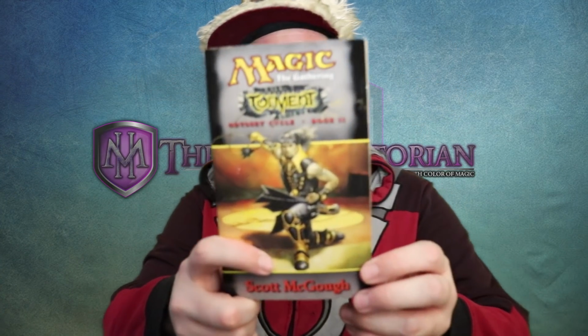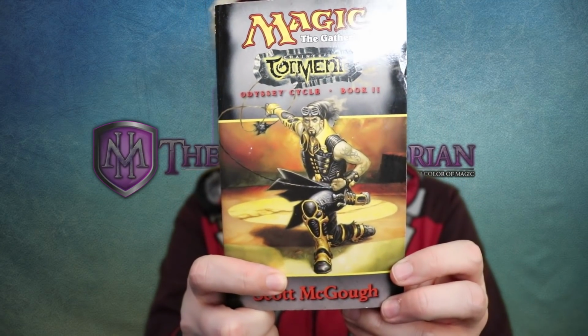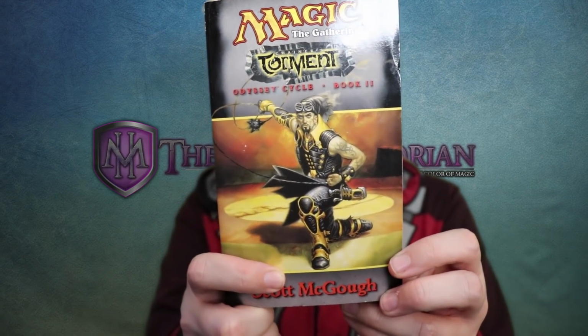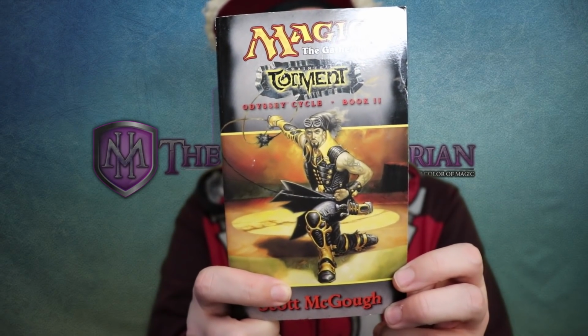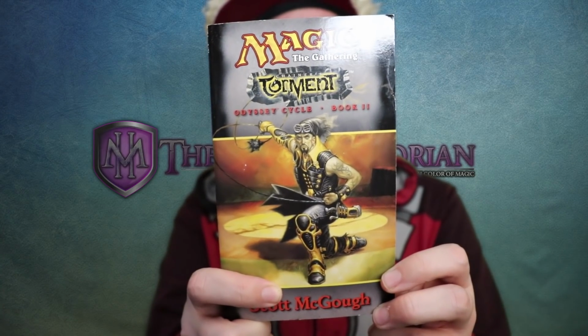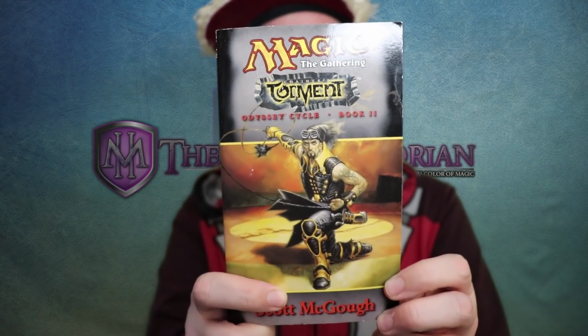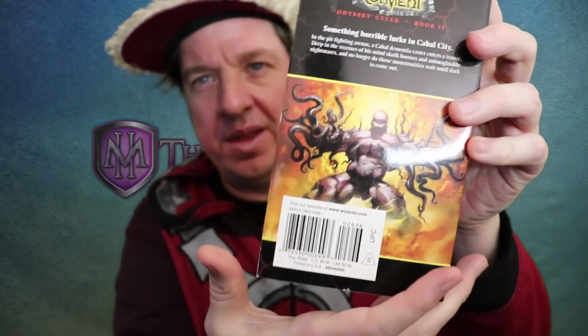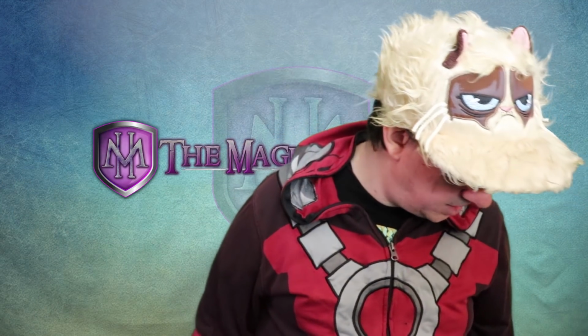Second book in the cycle is the Torment book. Something horrible lurks in Cabal City. In the pit-fighting arenas, a Cabal dementia caster enters a trance. Deep in the recesses of his mind skulk horrors and unimaginable nightmares. And no longer do those monstrosities wait until dark to come out. Look at the art on the back there too. Look at that. That's pretty intense, man. That is pretty intense. And the third book in the cycle is the Judgment book.